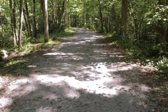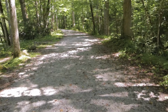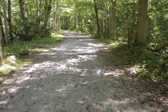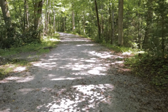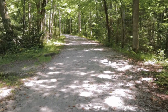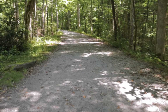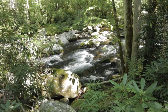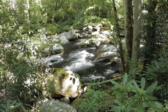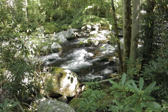So we are on Little River Trail, which of course goes right by Little River, as you guys can hear. This is an old railroad grade, so very, very flat, sort of a gradual incline. Nice and wide. Like I said, it is creekside, so lots of cool areas to go view Little River.